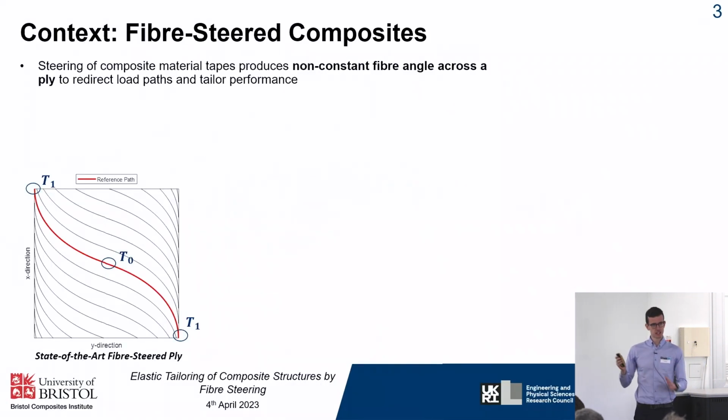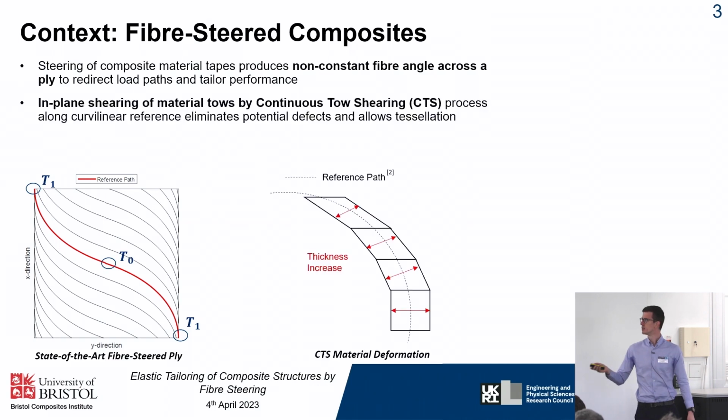So I've talked about this idea of fibre-steered composites, but what exactly are they? Fibre steering is quite simply the idea of having a non-constant fibre angle across the planform of a ply. Conventionally, say in the case of quasi-isotropic design, we're stuck with 0, 90, plus minus 45. Whereas now, we could have a fibre angle that varies on the ply, and as such, we can redirect load paths and we can produce variable stiffness structures to enable some quite interesting and fairly weird designs.